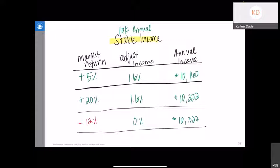So in the stable income, let's just pretend that the market went up 5%. Your client's income would increase by the cap. So your client's income would increase by 1.6%. And if we started with, and I'm just using these numbers, a $10,000 annual withdrawal, our $10,000 annual withdrawal would have gone up by 1.6%, thus giving us an annual income of $10,160.